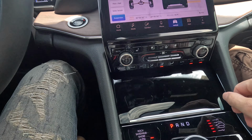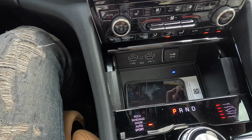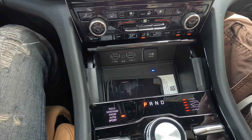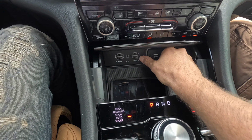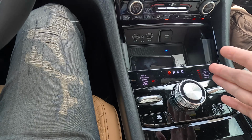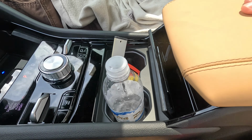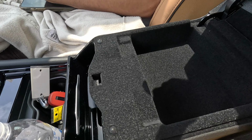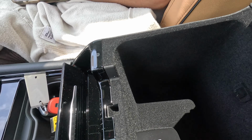Physical buttons for the dual climate control settings. Open this up, and we have the luxury package, which gives us the wireless charging pad. This should be a standard amenity to me instead of having to pay for this and rear sunshades. 12-volt USB. The rocker, I like the design to it, but it doesn't really free up space here. This closes in so it has more of the glossy black. It's soft to touch, opens up for the first tier. It opens up, it's a little bit more deep with 2 more USB.